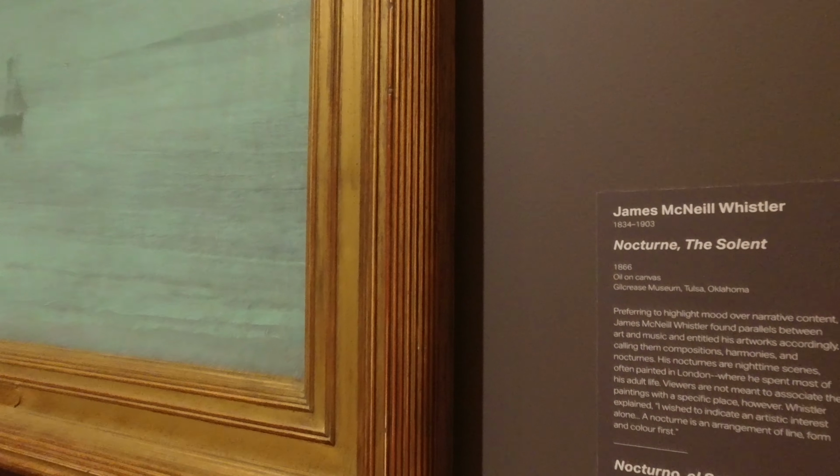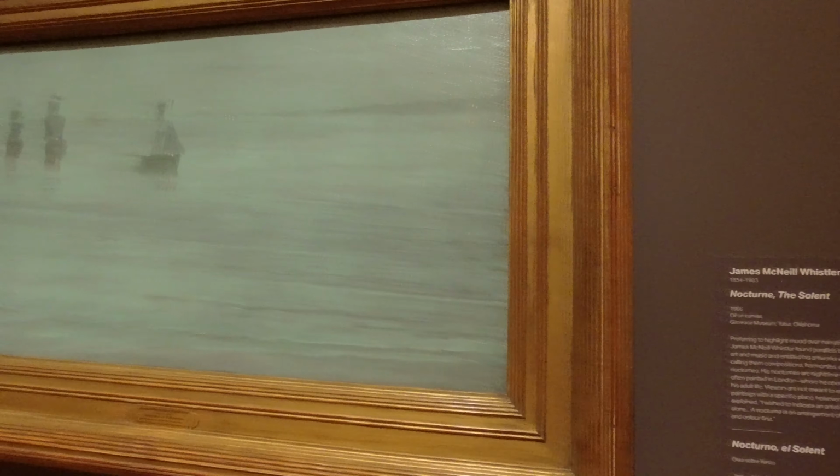This is by James McNeill Whistler, A Lesson in Color and Minimalism, and look at that composition and the mood.